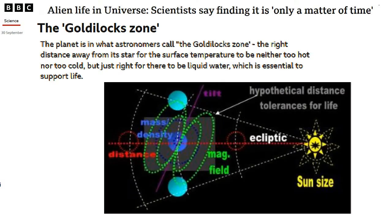Different subjects there that we cover. And here's the first one. First, there's an article that came out saying alien life in universe. Scientists say finding it is only a matter of time. And they talk about these planets that they've seen out there that are in the Goldilocks zone. And you can see there the picture I had in my website where I show that, if a planet is too far away from the sun or too close, it probably will not have life. It's got to be kind of like just right, and these people are talking about that, the fact that it's got to be in the Goldilocks zone.